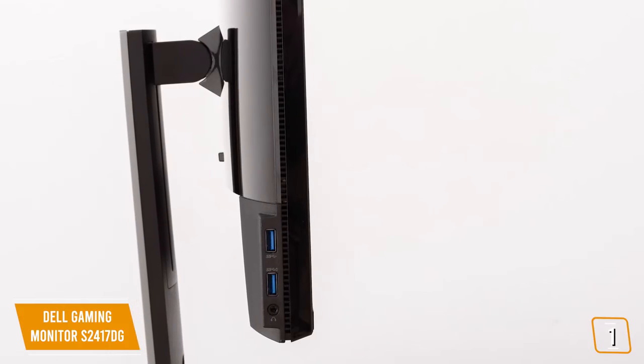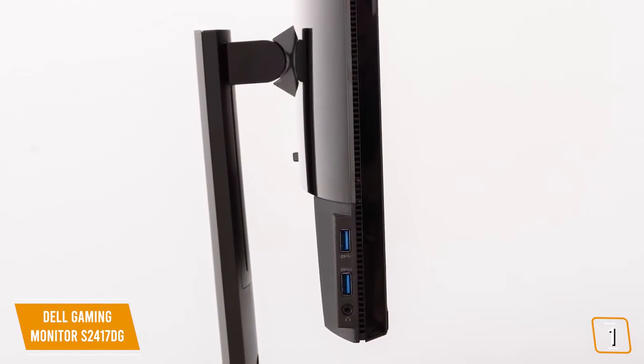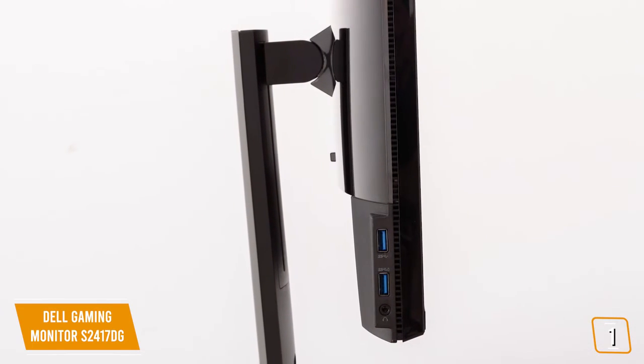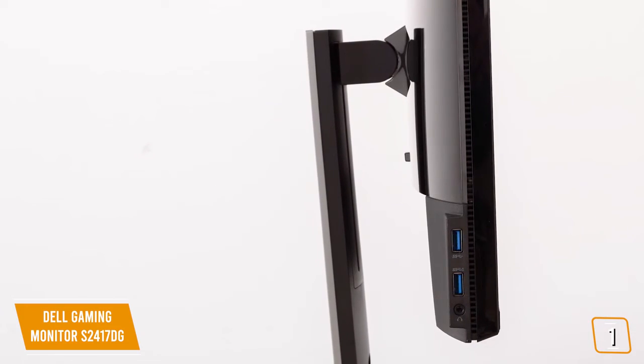Port-wise, this display offers HDMI and DisplayPort inputs, plus 2 USB 3.0 ports, a USB-B 3.0 port, and 2 more USB 3.0 ports and a headphone jack on the left side of the monitor, which is handy for easy connectivity.